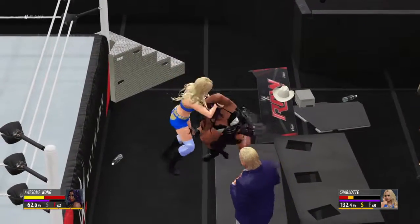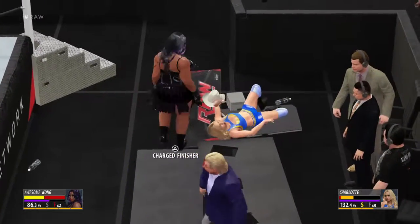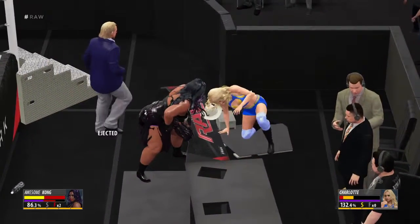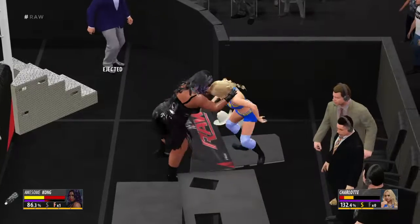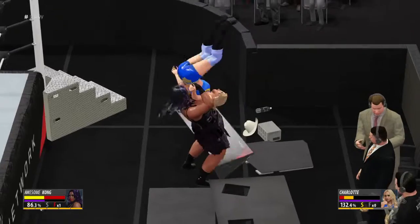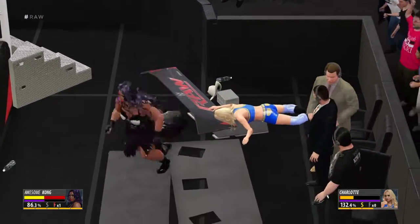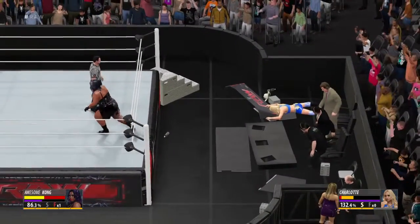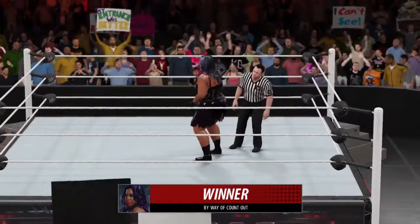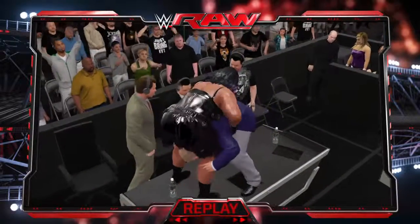Hey, what's going on here? The ref's getting an earful is what's happening. Uh-oh, big move coming. Uh-oh, look at this. The implant buster, the end is near. Oh man, implant buster. And now it is show off. With all that build-up, it's sad to see it end like that. This one is waved off. Let's see what happened during that incredible matchup.